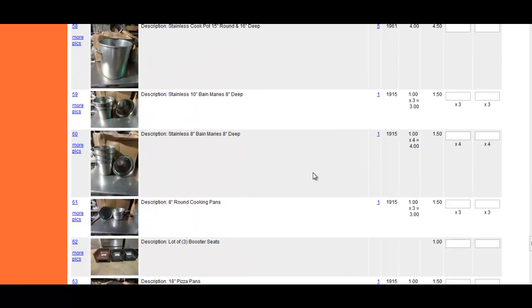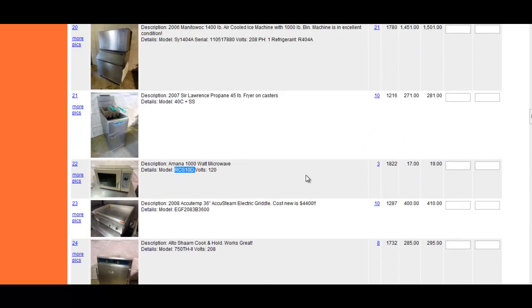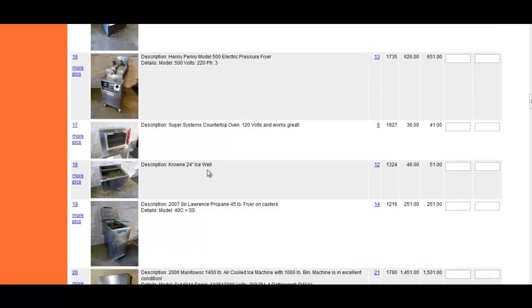And like I said, I'm just showing you this because this is a very common example. I see a lot of restaurant liquidations online. A lot. A lot of restaurants go out of business, unfortunately. So this is a basic overview. This is usually what you're going to see, this type of equipment. And if you're not familiar with it, this is not your ballpark. You can pick off some of the smaller items.